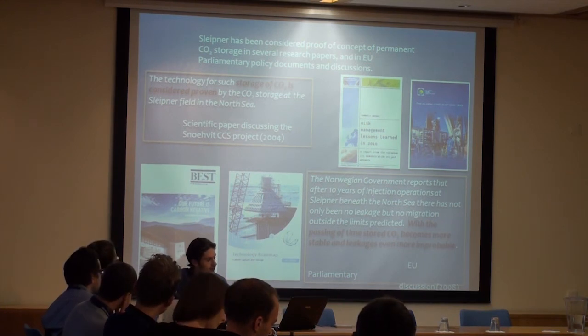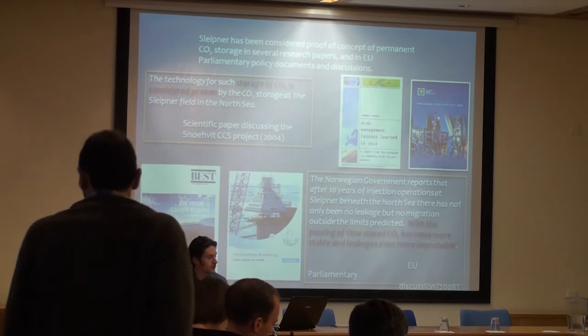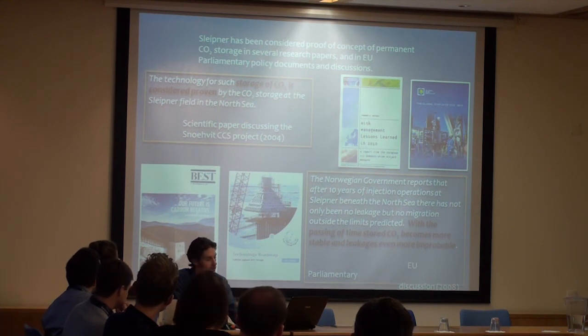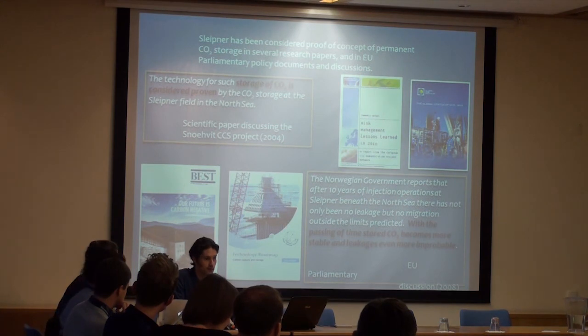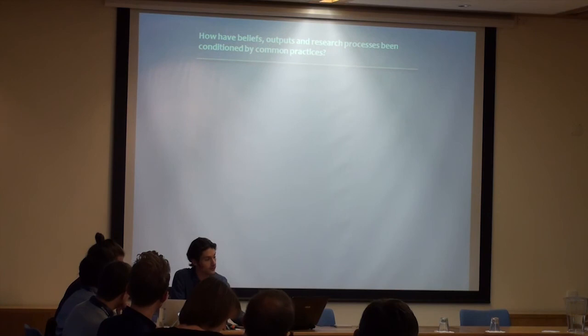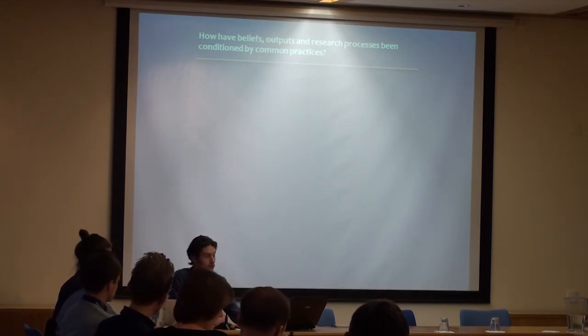I took that from a scientific paper discussing the Snøhvit CCS project, another Norwegian attempt at CO2 separation and storage. And there's a quote down there from an EU parliamentary discussion in 2008 that laid the foundation for what was known as the CCS Directive, which was published a year later, regulating CO2 storage within the EU region. So the question I'm primarily addressing with this is how beliefs, outputs, and research processes have been conditioned by common practices, specifically looking at the geoscientific community that studies CO2 storage.